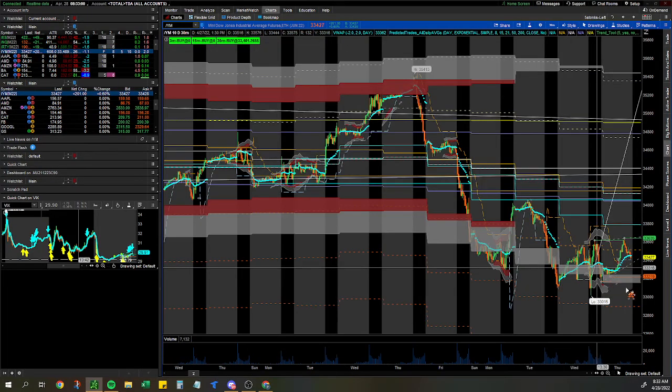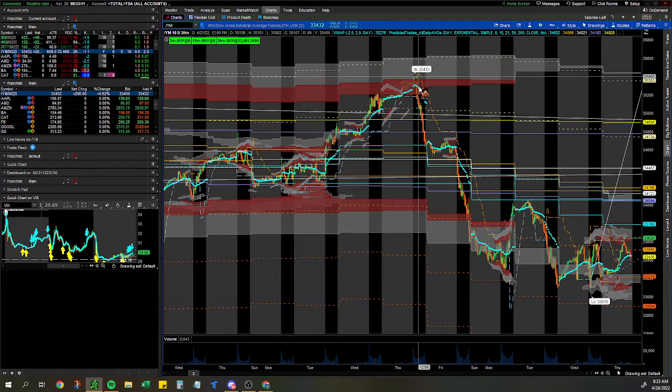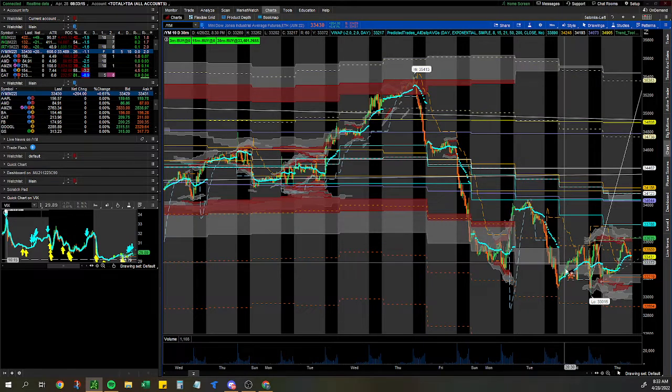YM. Daily squeeze that we were near the bottom of, ran all the way to the top, then all the way back to the bottom. We're kind of just bouncing around it as it stair steps and starts to open up. It is still intact, meaning we haven't fired. And it gapped up with everything else, starting to come back.